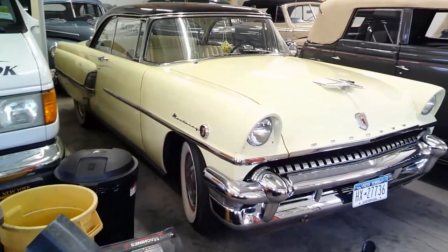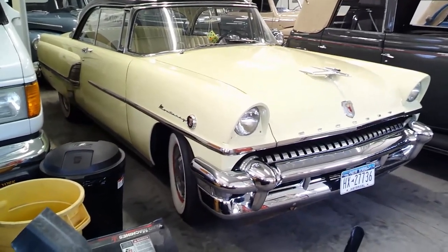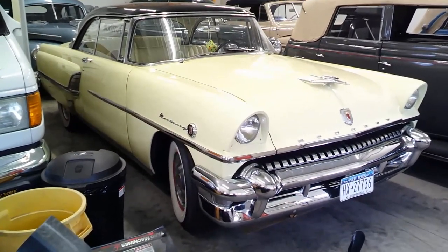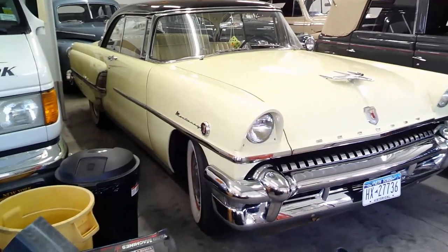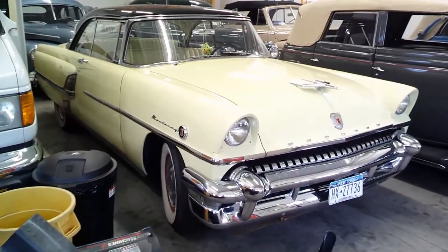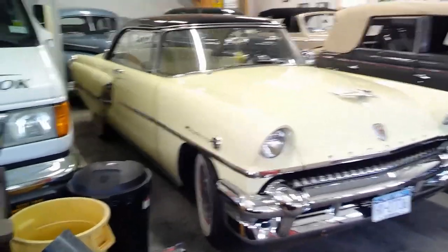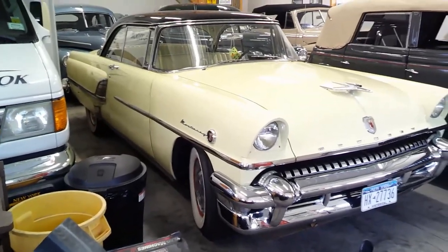We ended up taking the body off the frame just to give the frame a squirt. I think it still has the original ball joints and front end parts in it, which at this point could probably be replaced. I'm unsure of the mileage. It might be 70, 80,000 miles at this point on this car. The engine was mildly overhauled. I think it has new rings in it and new gaskets, but other than that, has not been fully rebuilt. Transmission was rebuilt. It's an automatic.